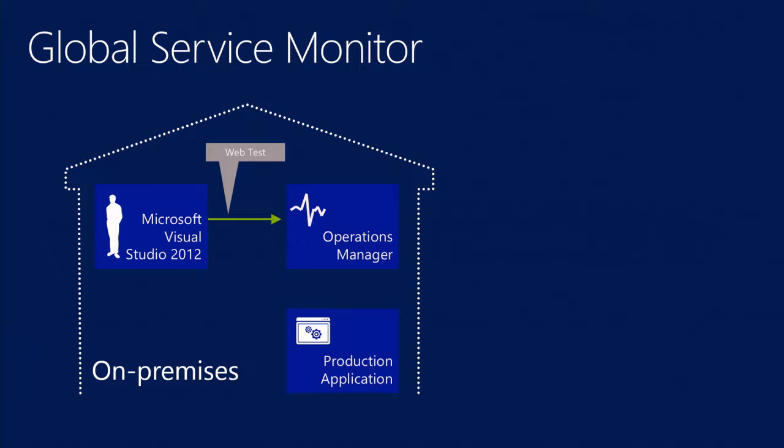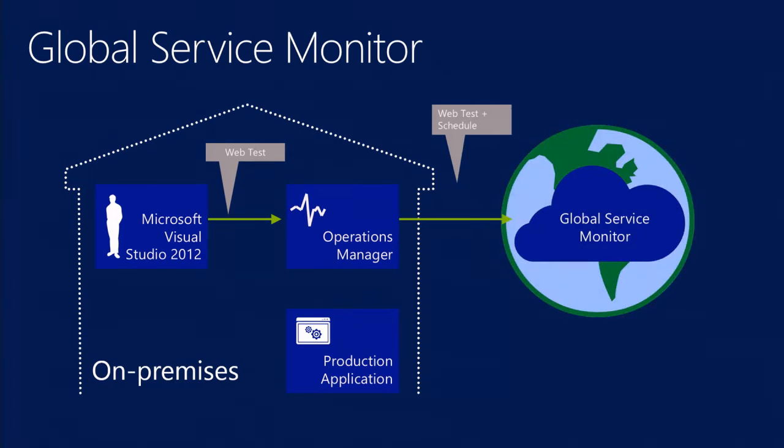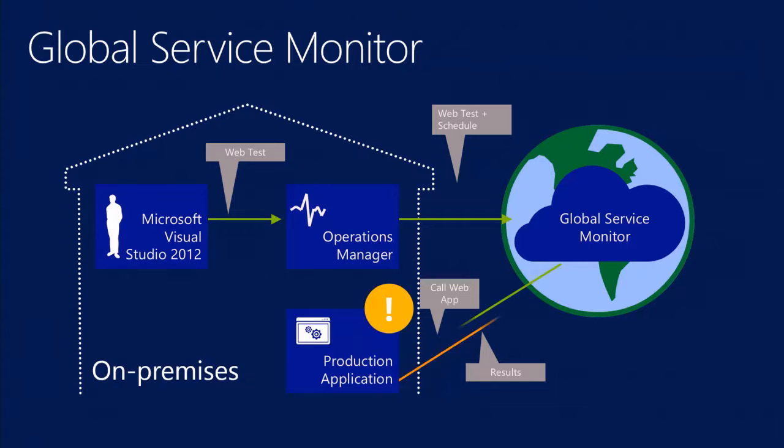So my devs can define web tests in Visual Studio, pass them to OpsMan. OpsMan sends that web test up to the Global Service Monitor that's running in 16 points of presence around the globe, so Microsoft Azure-based services, and they'll push that up on a schedule, and that will then test the app that's running in your private cloud. So it's giving you that insight into that outside-in monitoring from those distant locations. Again, VMware doesn't have that scale. They don't have the 16 points of presence around the globe. They've not got that Azure-like infrastructure to enable services like that that can be beneficial to customers running System Center.